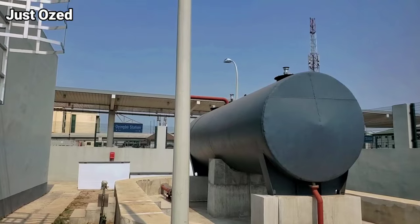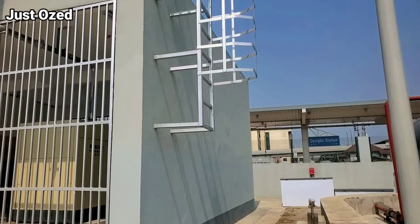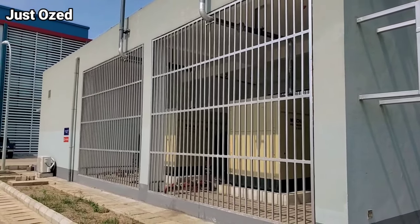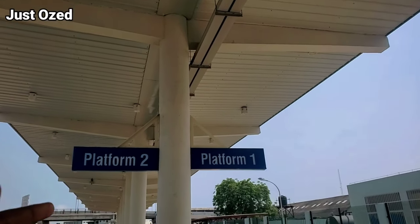This is the power plant area of the station where electricity will be generated for the station. Although I don't have full details on how this works, this is what it looks like here at Oyingbo train station. Oyingbo train station has a dual platform.